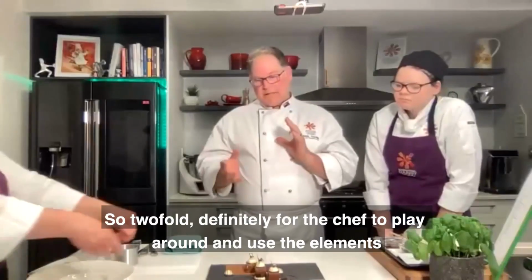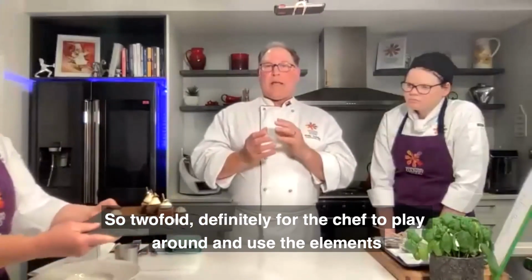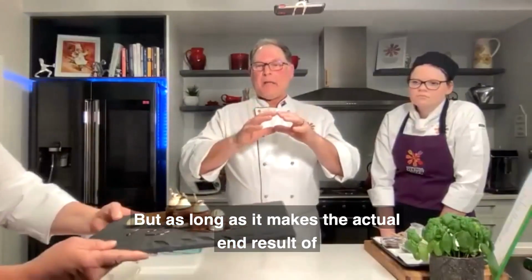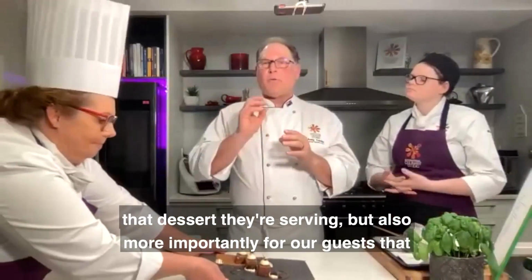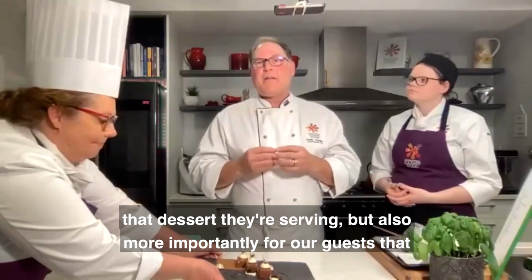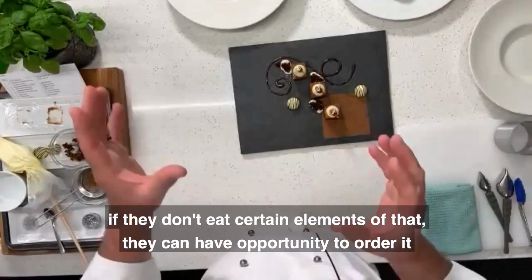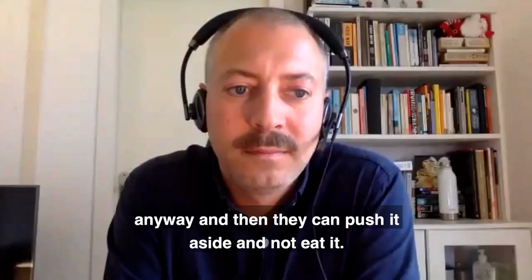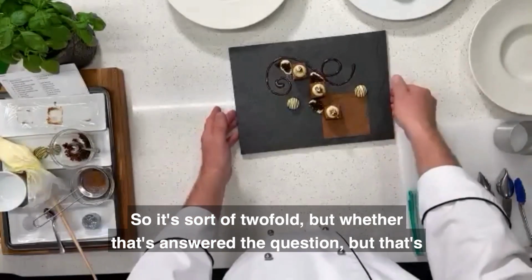Twofold. Definitely for the chef to play around and use the elements in their own way, as long as it makes up the actual end result of that dessert they're serving. But also, more importantly, for our guests, if they don't eat certain elements of that, they can have the opportunity to order it anyway and push it aside and not eat it. So it's twofold, but whether that's answered the question, that's just my logic.